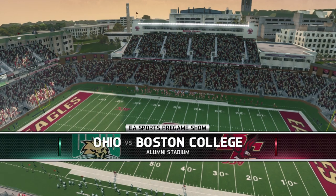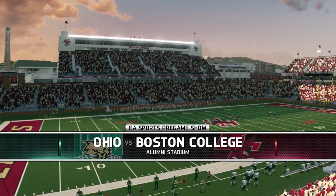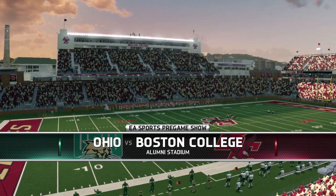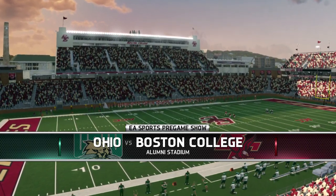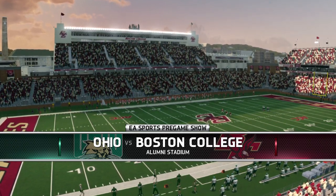We're here at Chestnut Hill on the beautiful campus of Boston College for today's matchup. Let's head down to the coin toss now. It's brought to you by Coke Zero. Real Coca-Cola taste and zero calories. Enjoy everything.